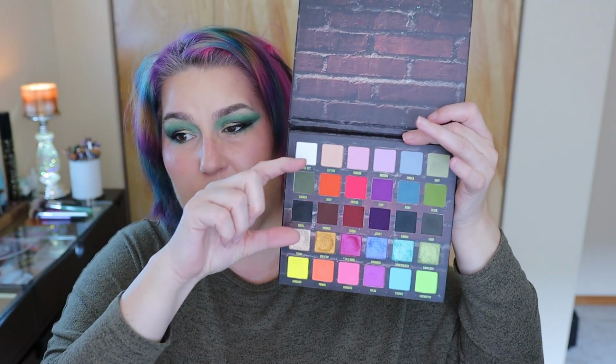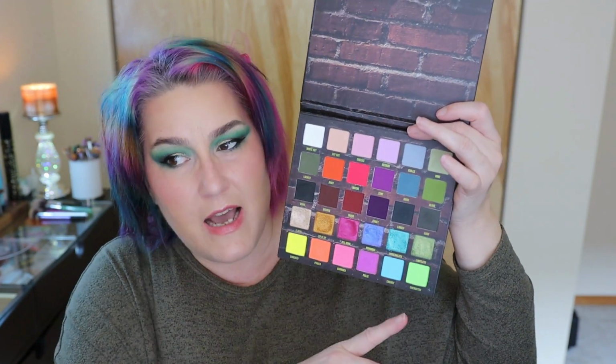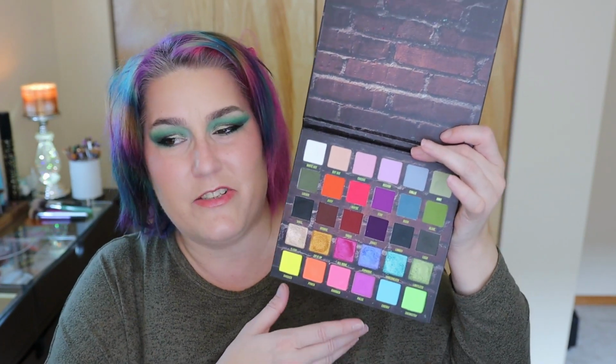It does have the 4 rows of mattes, with these being like a gradient all the way down to the shimmer that you can use all over the lid. And then I used these an awful lot to blend out. A lot of these are blue light activated, so that was super fun when we went to FLC and we had a neon neon night.